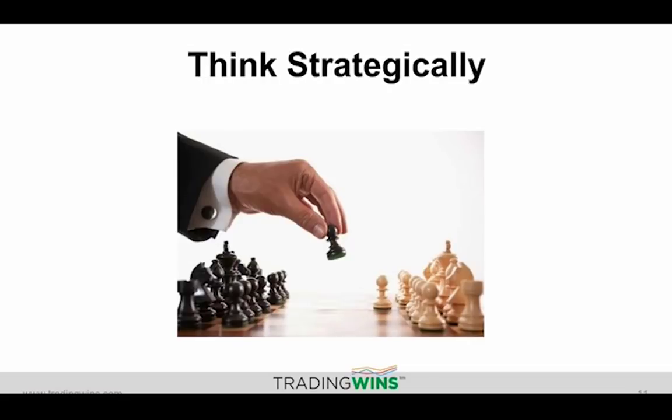And lastly, the fourth key here is to think strategically. What I mean by this is that you need to have your plan set in place beforehand. In other words, you know exactly what you're going to trade before you find that trade. You know exactly how you're going to handle that trade once you're in it. And you know exactly where you're going to get out, or at a minimum, what exit strategy you are going to use before you ever place that trade.